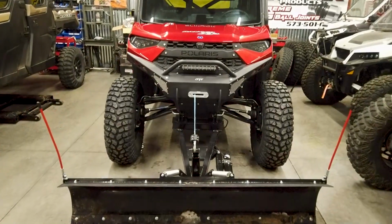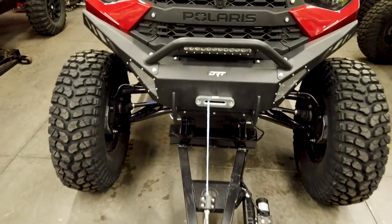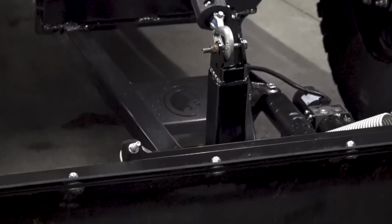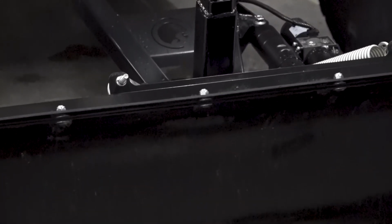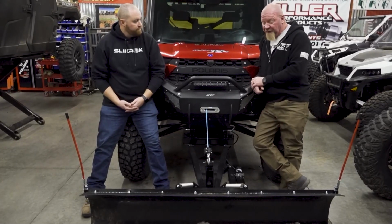This setup is super cool. This is a new plow setup from Super ATV, but this has got a few unique features that most plows don't have. This one obviously goes up and down like everyone else, but they also have extensions that you can put on them, which takes all the strain off the rope, so you're not breaking cables. We've dealt with that over the years.